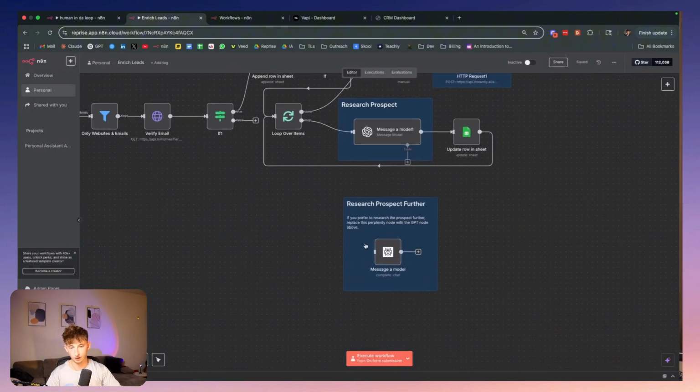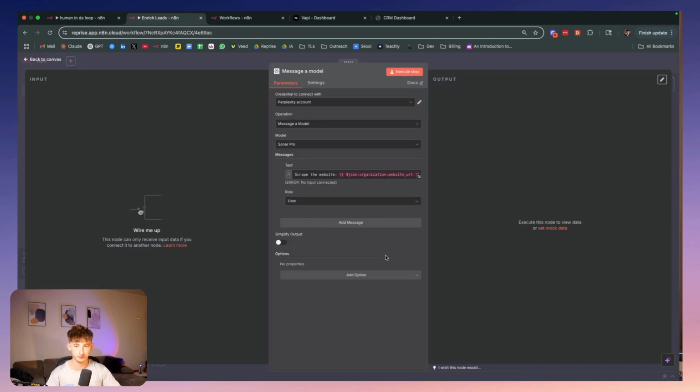So I also included a research prospect further using Perplexity node. Now, what you can use for this, and the reason why I included it, is because sometimes you're not happy with the results that ChatGPT is generating, and we want to do real-time, live research. So what I said is just scrape the website, and then you can include more things like saying, hey, I need you to personalize the email based on the information you find from their website.